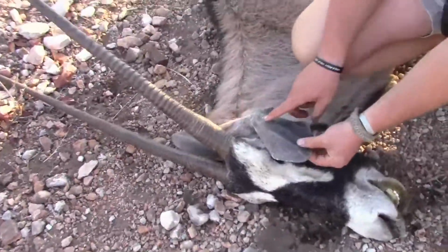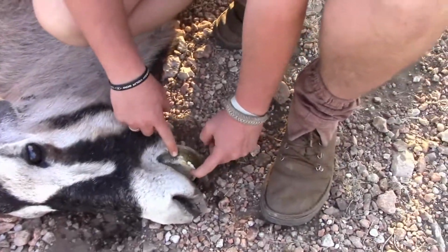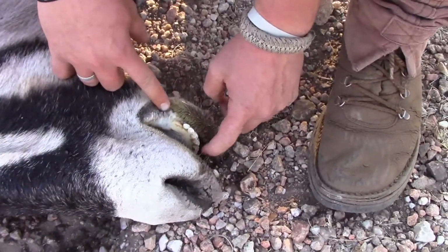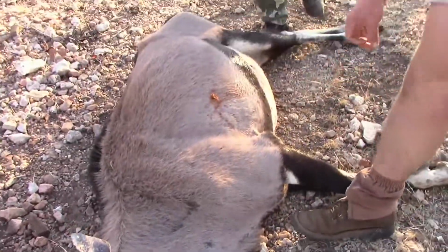Gorgeous, man. Wow. That's what it's all about right there, folks. Good trackers, PH just can shoot for you. Look at this here. There's not a single bit of hair on her ears. And the teeth are basically, I mean, they're probably below the gum. I mean, look at this neck, look at the ribs here. Just worn down, isn't she?